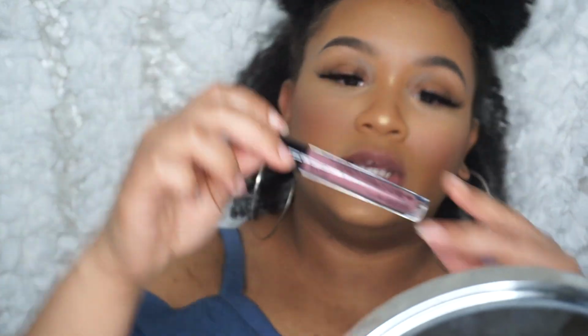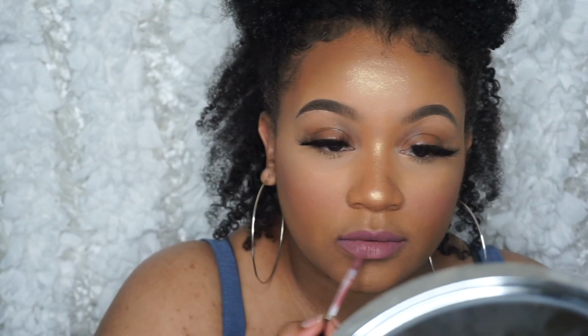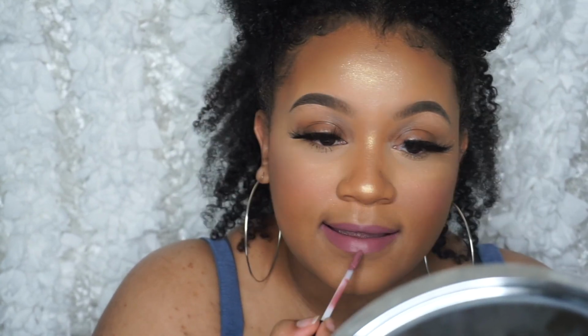Okay, next color. The next color is the purplish color, which is Embellishment. I'm already liking this color. Purple is my favorite color, so I know it's gonna be bomb. Embellishment for the win, at least for right now, because we still got one more color, but this is really cute. Really, really cute. And I only have to use one layer. Love it.